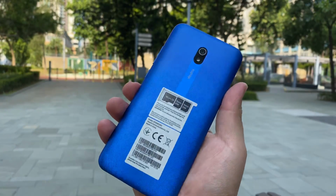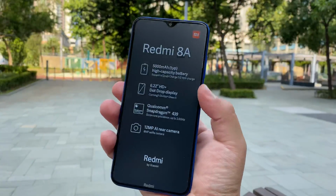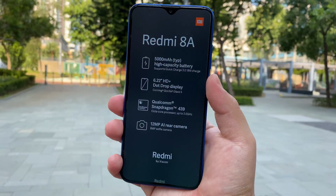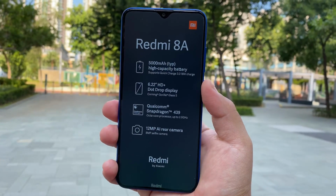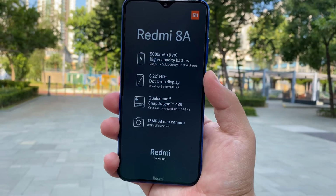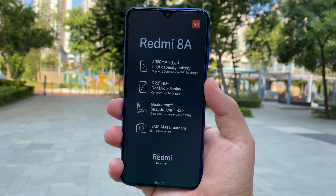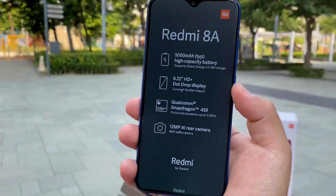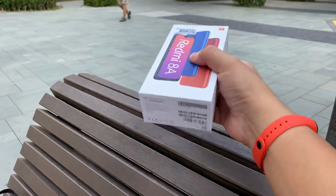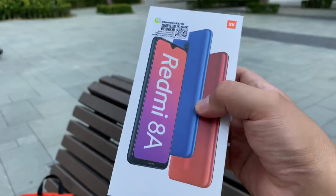But guess what? It's Redmi to the rescue here on Frankie Tech, and I'm so glad to have this phone now and share it with you guys. It is a budget phone. I got this just now for around 990 Hong Kong dollars, so that's 128 US dollars. This can be had on T-Mobile for even less, so we're talking around 8,500 Indian rupees, and I'll show you the version that I got. It is the Ocean Blue, 2 gigs of RAM, 32 gigs ROM version.